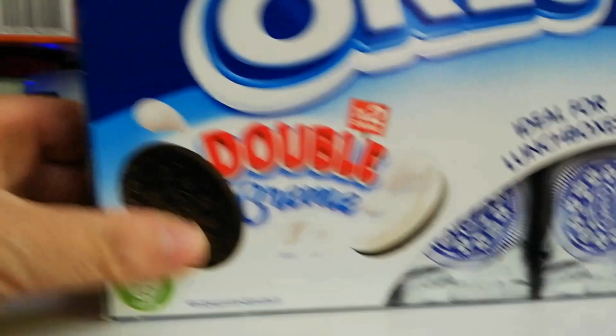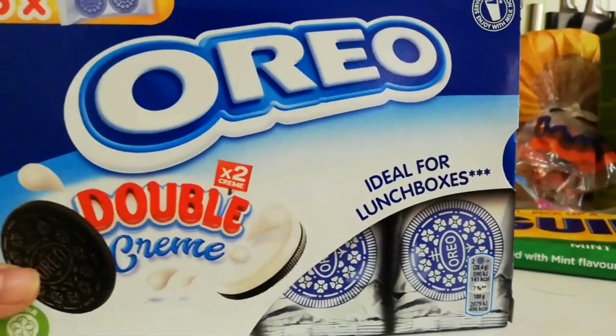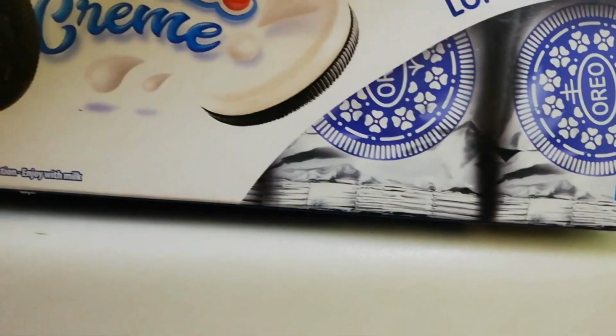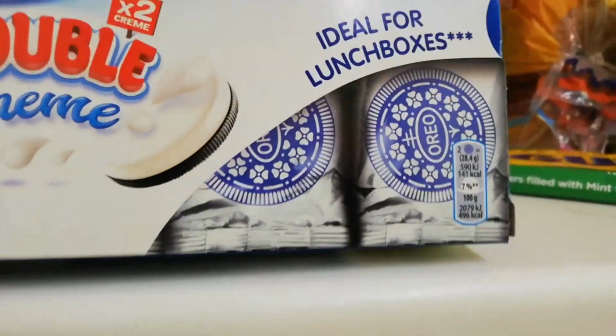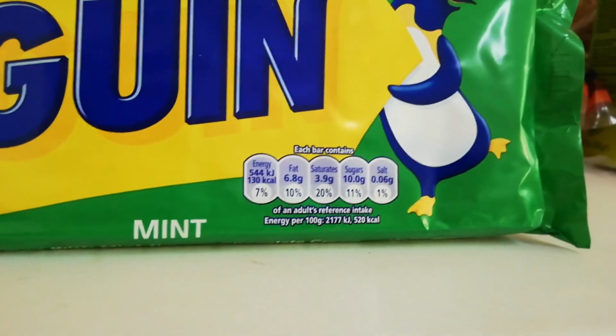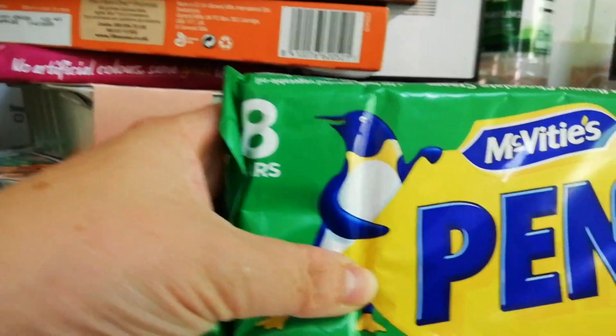These will be a bit higher. Brooke likes to take these to school for her play piece now and again. It's the double cream Oreo biscuits. The 2 biscuits in a pack are 141 calories. That's not actually too bad. No way. 2 biscuits, 141 calories. That's actually quite good because they're the double cream ones. And Abby likes to pick up a penguin. That's a mint flavour, and they're 130 calories each. I have to say, I wouldn't use 130 calories on one mint penguin.